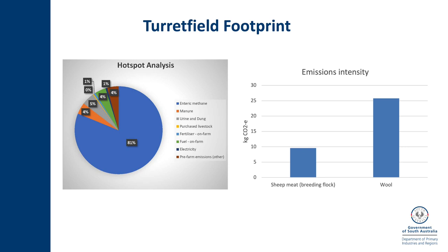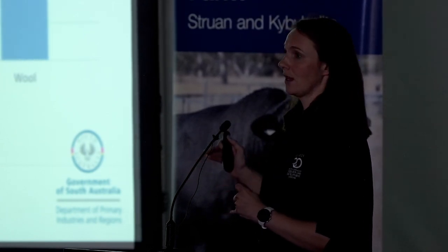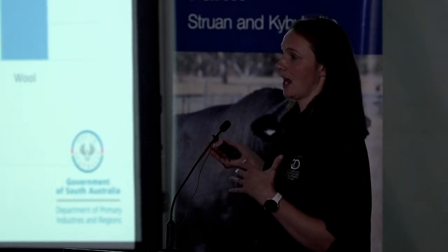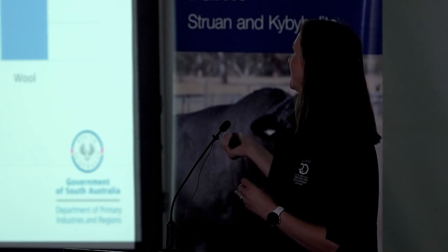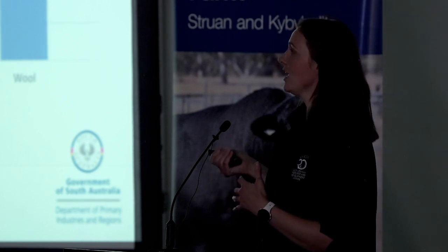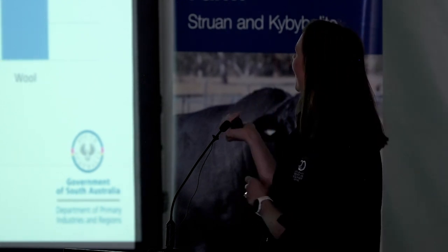So in terms of emissions intensity, which is what I touched on before, that is the amount of carbon dioxide equivalent per kilogram of product produced. So it takes the total emissions. So say the total emissions is 100 kilos of CO2, and the total amount of sheep meat produced, say, is 50, then your emissions intensity per kilo of production is going to be 2. That's a really easy example because that's the math that I can do in my head at the moment.